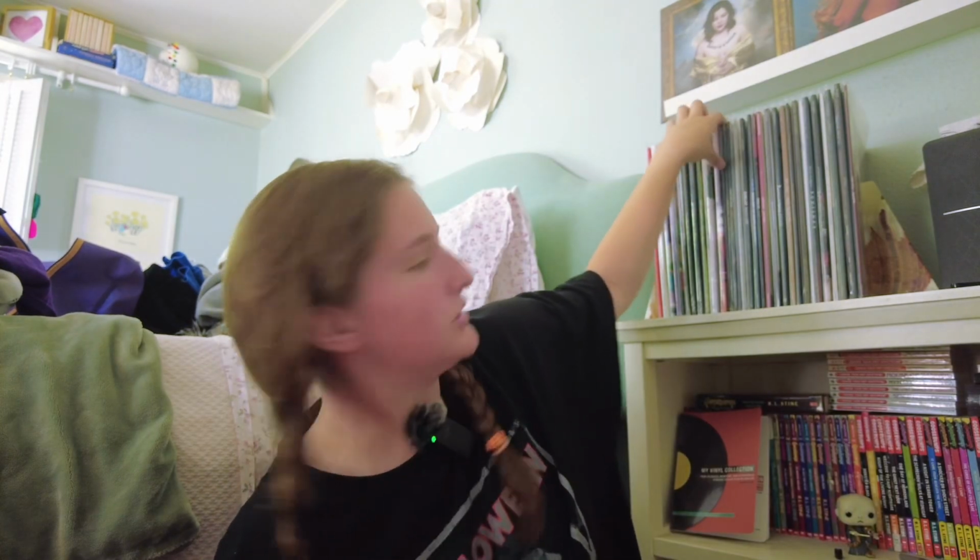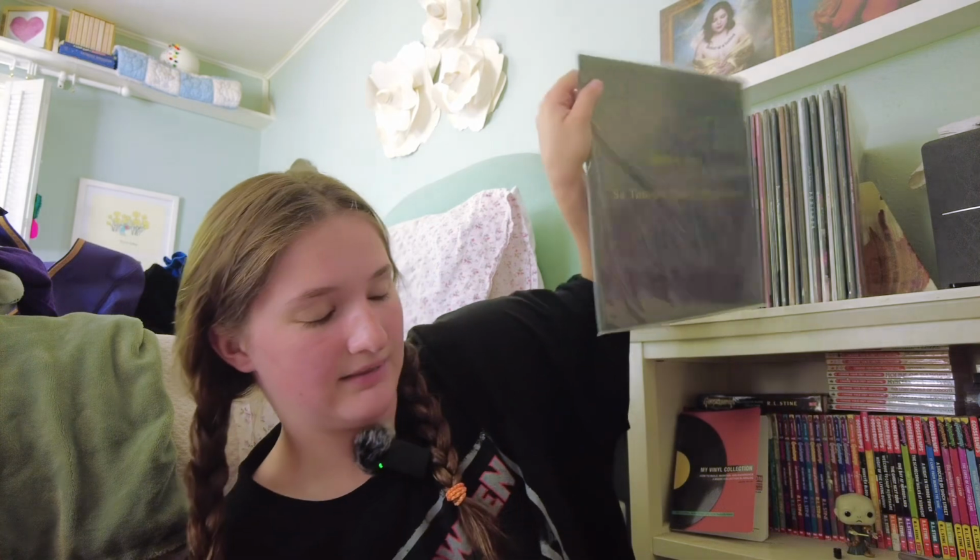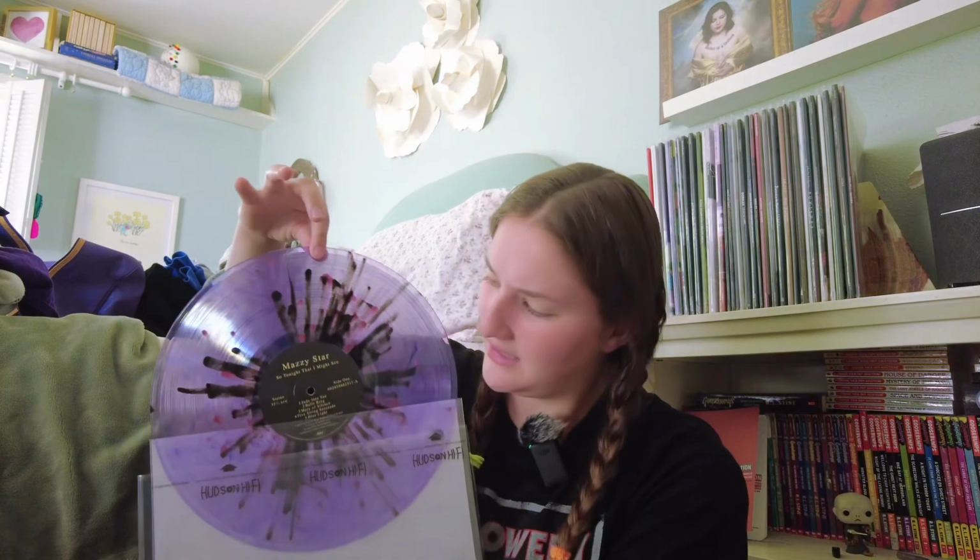This one I literally got in the mail yesterday. It is the Mazzy Star So Tonight That I Might See. This pressing. Oh my days. I mean, look at the material. It's like a hazy violet with black and pink. She is gorgeous. I got this from Vertigo Vinyl, everyone's favorite. I really have been searching for this album for a very long time.